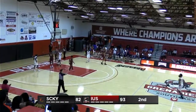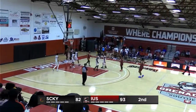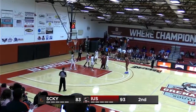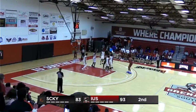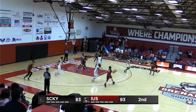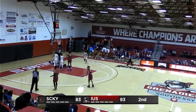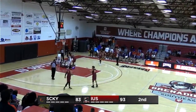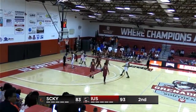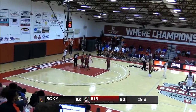And some good defense there for Simmons as they will get the violation there and the basketball. Doing a really nice job of getting their hands in the passing lanes. The Grenadiers could not get the ball in. And a charge is called. What a play there. As Carr getting his feet set once again, he'll draw the second charge of the contest for the Grenadiers. Just a great defensive play.